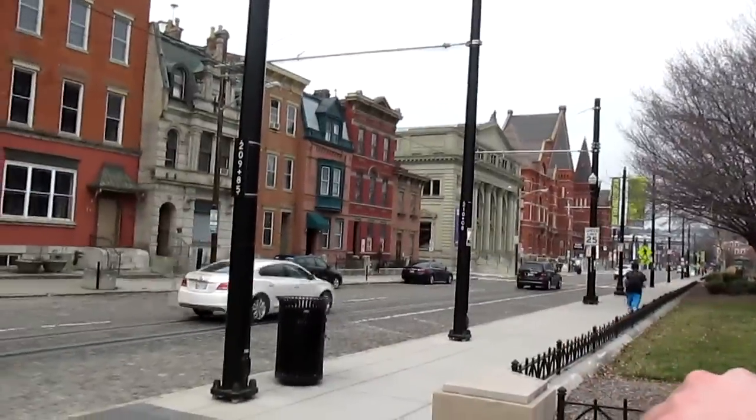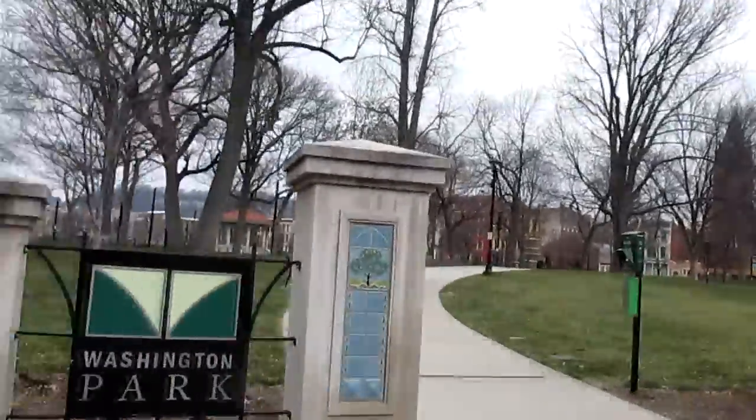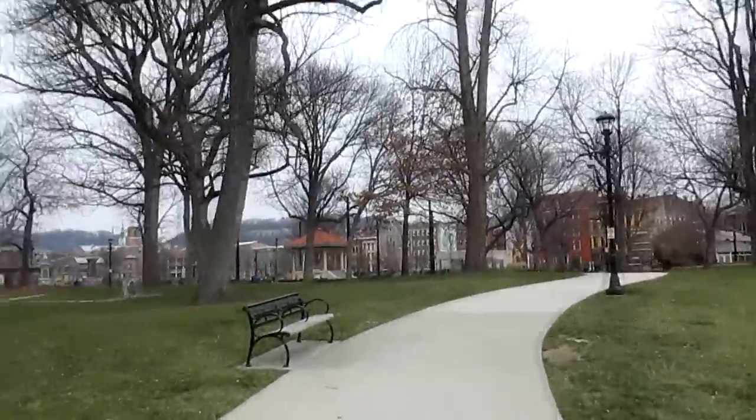We have made it to the Over-the-Rhine district here in Cincinnati. This is a very historic district. As you can tell with some of the architecture over there, you see a lot of historic buildings. And we're in front of Washington Park, and let's go check it out for ourselves. So yeah, the park is very, very beautiful.